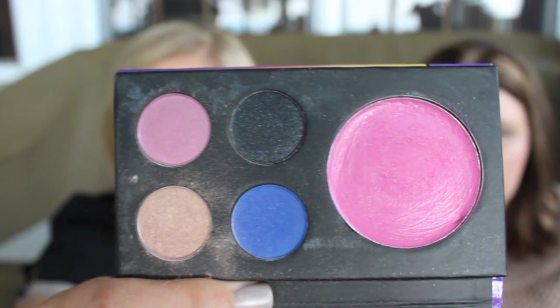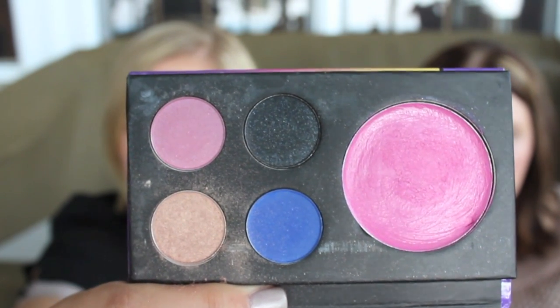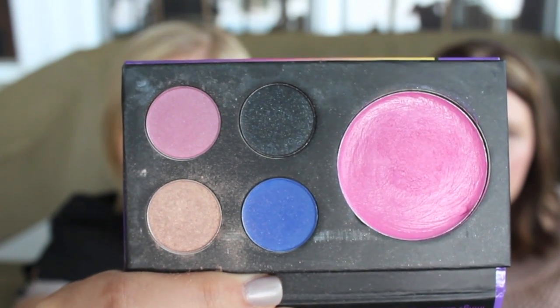My next product is the Stila Trendsetting in Tokyo palette, and before this I hadn't really used it much, and I have been using it a lot. I like the color that's up here. It's like a golden kind of beige color. It's called Sake. And then I've been using the darker black color. It doesn't have a color name. This is apparently the name. Isn't that weird? Yeah. So this is the name of the black.